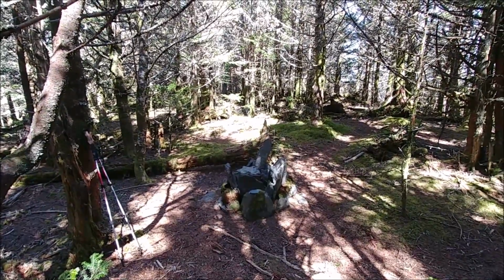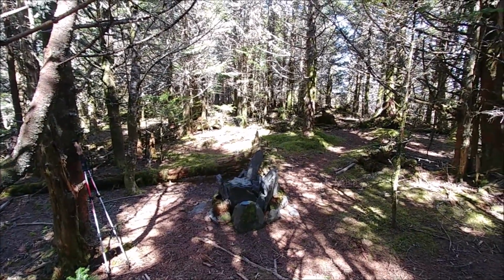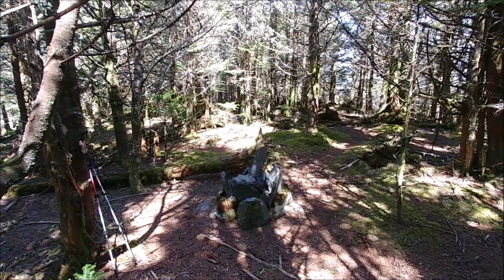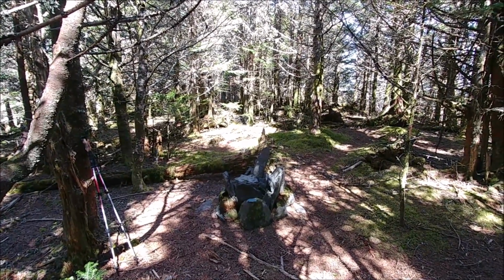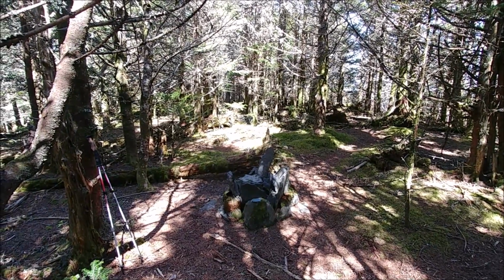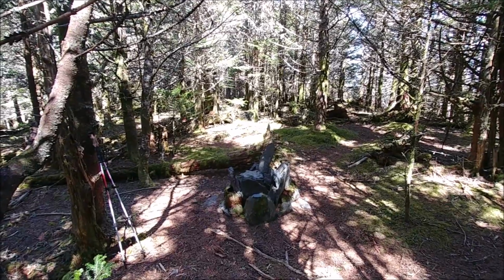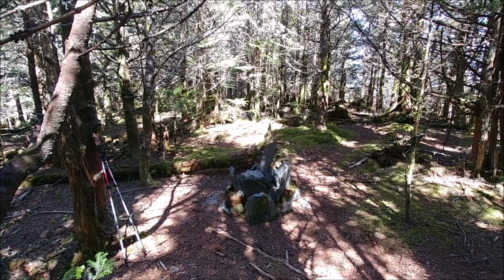At the summit of Mount Guyot, 6,624 feet, making it the second tallest peak in the Great Smoky Mountains and Tennessee, and the 4th highest peak in the east. That was quite brutal.